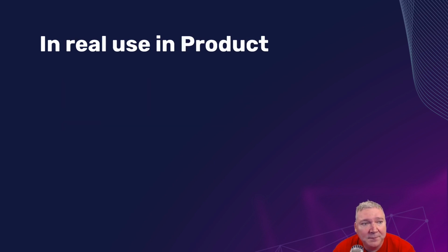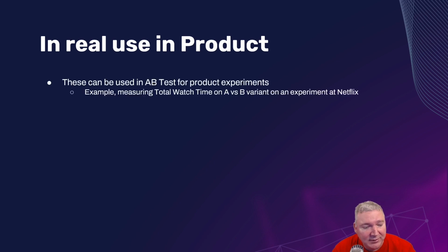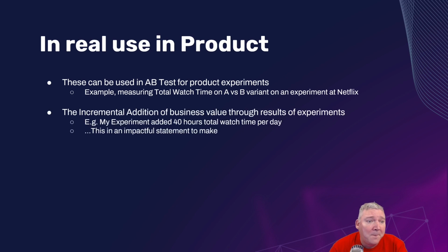So let's look at it in real use in a product sense. These types of metrics can be used to A/B test for product experiments. An example is measuring total watch time on an A versus B variant of an experiment at Netflix. So the incremental addition of business value through the results of experiments. For example, I might say my experiment added 40 hours total watch time per day. That's a measure of impact on the business of success.